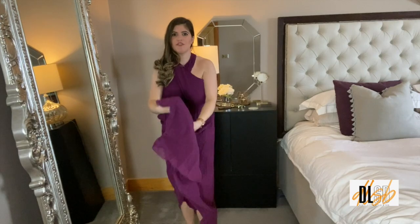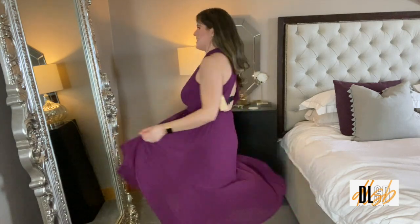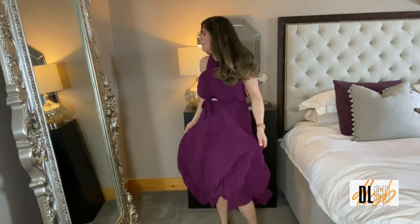So this is it in the plum colour. I actually prefer this material. It's more of a chiffon, a lot lighter. It's kind of see-through, can you see that? But it's got the pleat through it. Only issue is they put an underskirt that's tight. So although you twirl with this, which looks great as you twirl around, the underskirt stays where it is. So that's a no. But I do think the material's better.